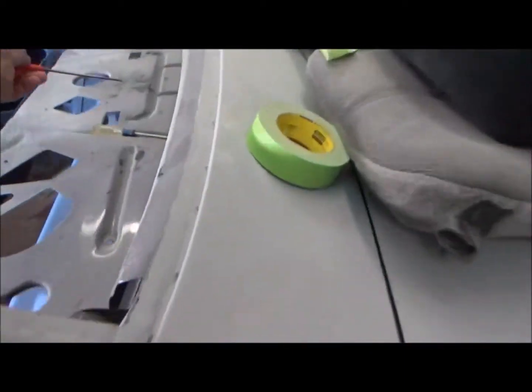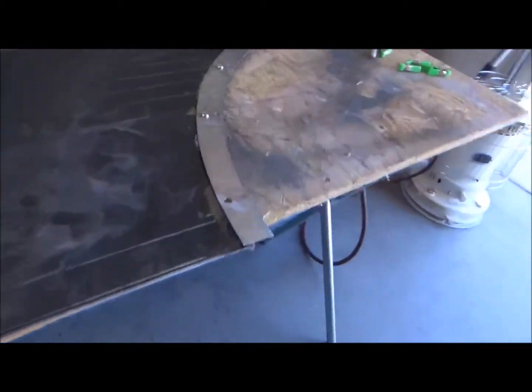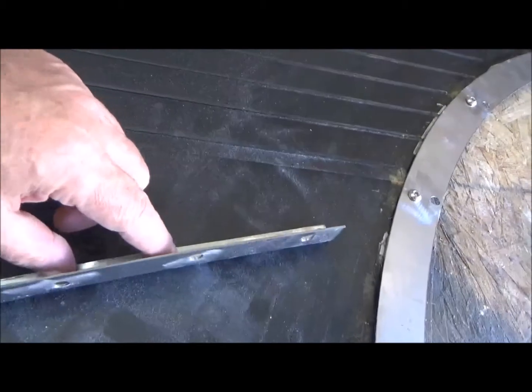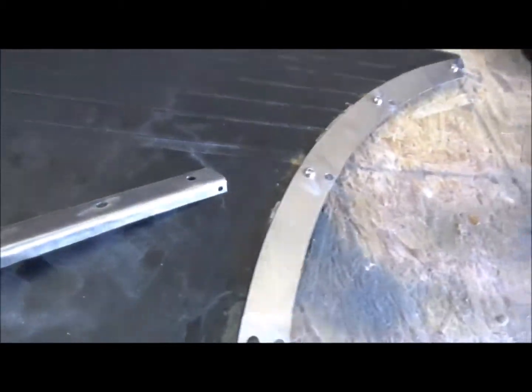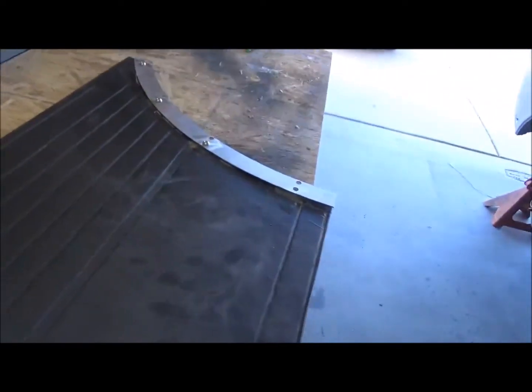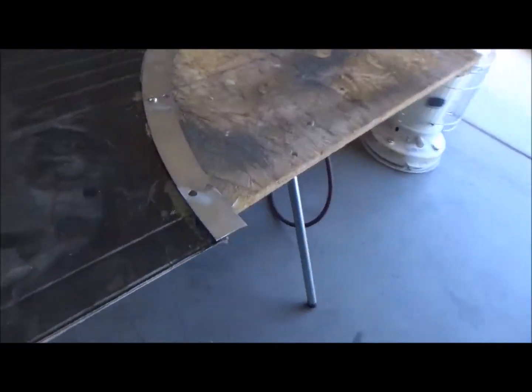So what do they say, the third time's a charm? Need to put that there, and then we'll get this clamped into place. Then what we end up having to do is drill the rest of the holes, 3 more holes in this piece, and then we can start bending wire again, or rod, or whatever you want to call it. It's 3/16 rod.